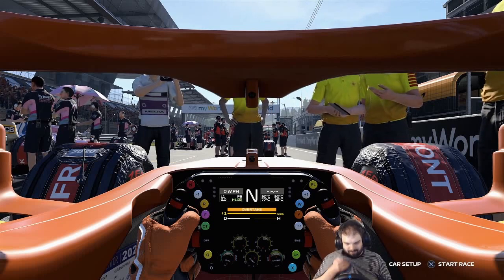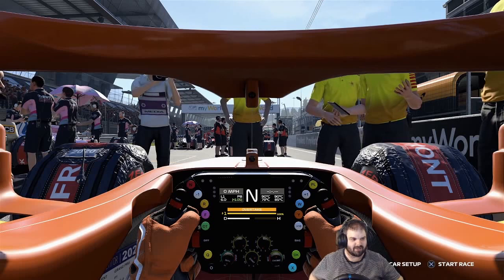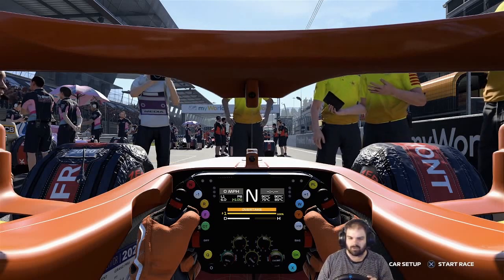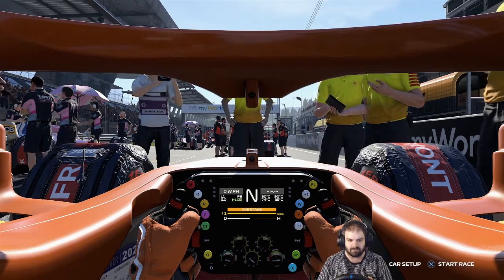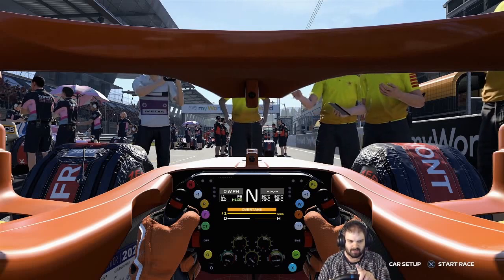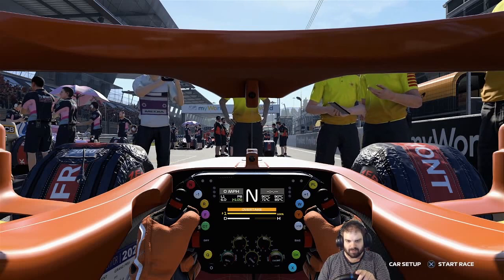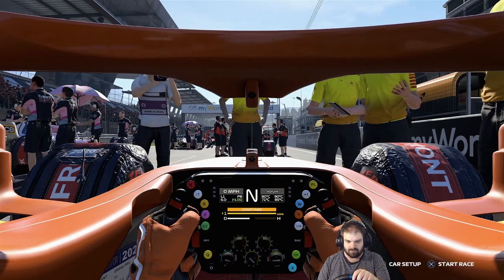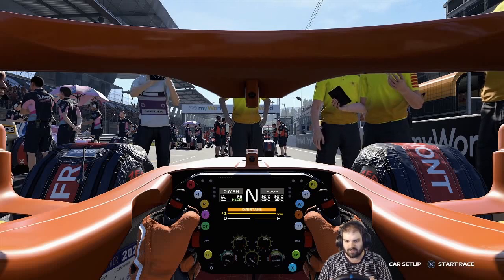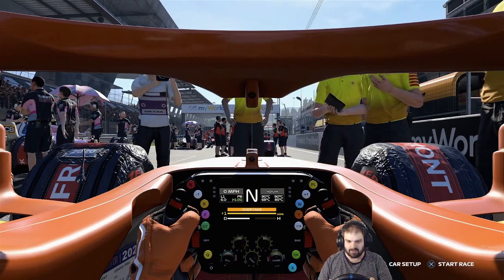Oh, it's so hot here as well. It's very warm today. All right. Maybe it's the pressure though. Maybe the pressure's getting to me. All right, I'm on the inside line, so I've got a racing point there. We'll see if maybe I can sneak up the inside on some cars ahead of me here. Let's see how it goes. All right.